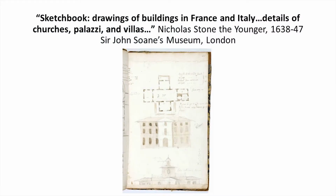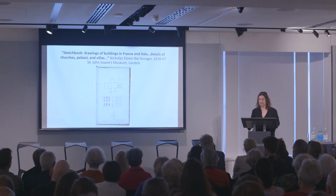Nicholas Stone the Younger left his sketchbook with architectural sketches, and one of the pages in this sketchbook, which was a drawing of a villa in Rome made in March 1639, actually says in the margin, made at the request of Mr. Paston.